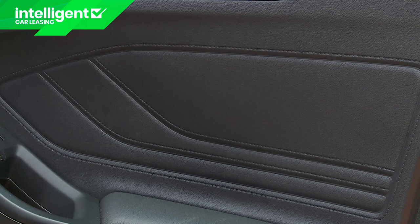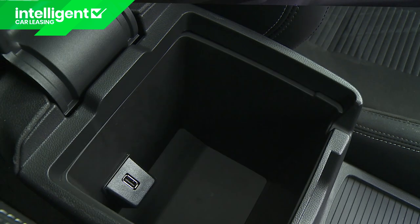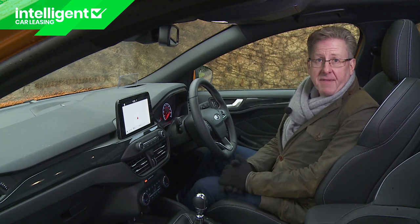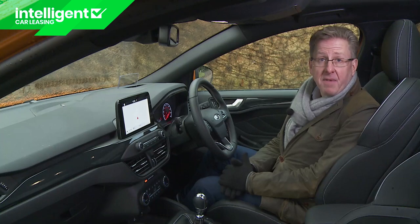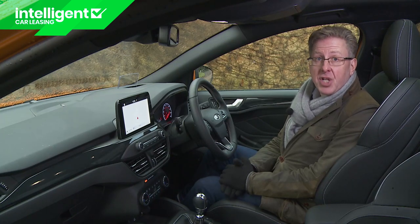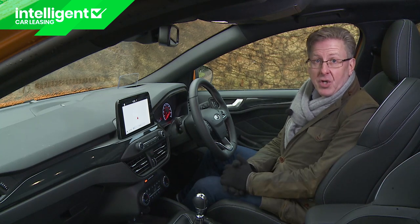Would you get fake door stitching or a centre console box fashioned from a cheap plastic moulding in a Golf GTI? We think not. What else? Well, the ergonomics are difficult to fault, the pedals in particular being very well spaced. If you've perfected a race-style heel and toe gear shift technique and don't fancy using the clever rev matching function that comes with the performance pack.